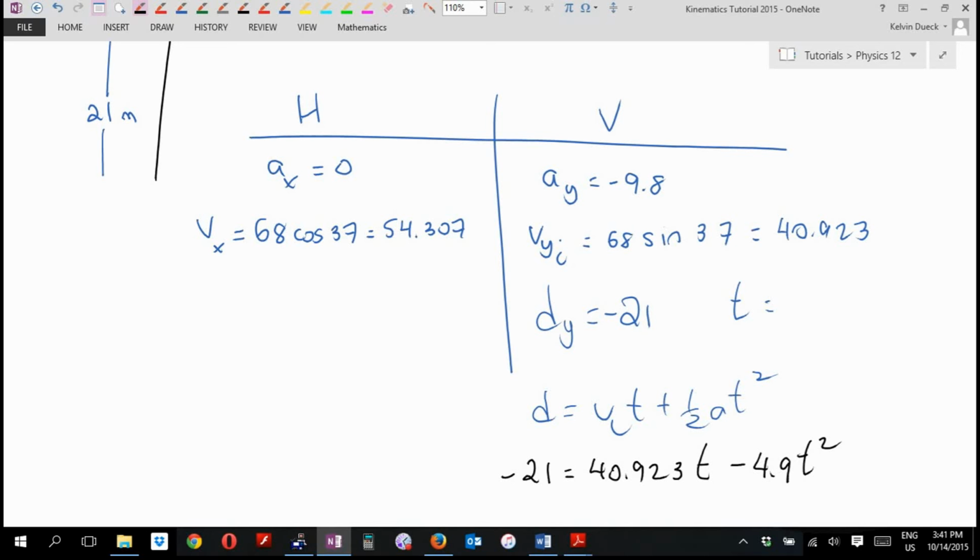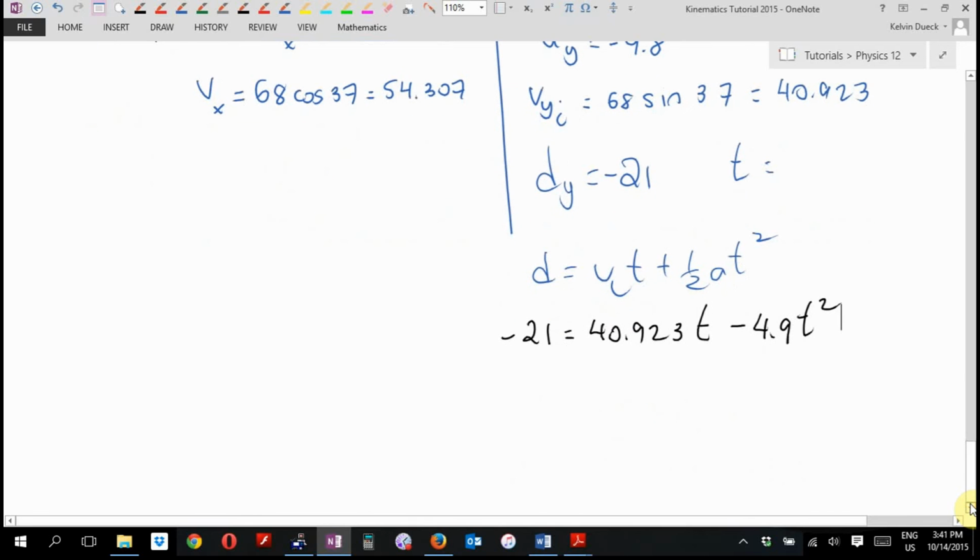How do I solve a quadratic? Before I do anything else, I've got to make it equal to 0. I hate having the quadratic term negative. I've just learned over the years that's when I make mistakes. So I'm going to plus this to this side and minus this to this side. Sound effects are optional, but they help. And you're going to end up with 4.9 t squared minus 40.923 t minus 21 equals 0. And can you see here, if you didn't catch that negative, you'd have a positive 21. And I'm telling you, you'll still get a root, usually.